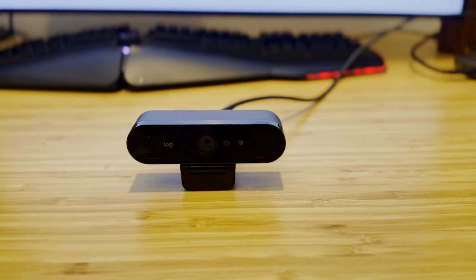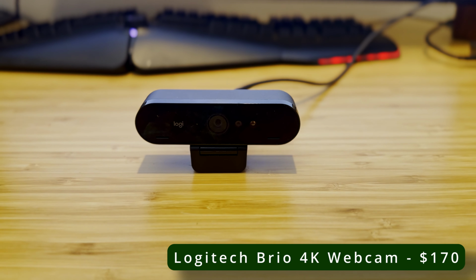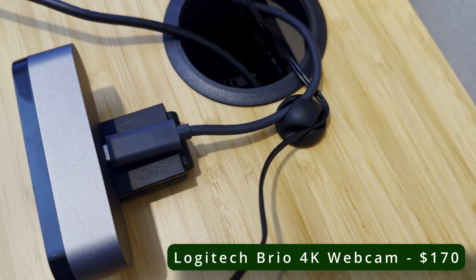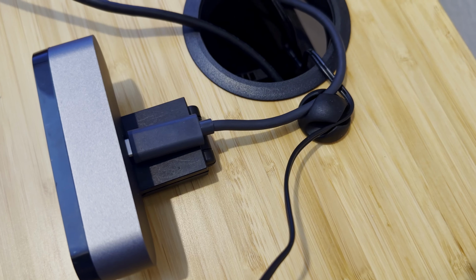For my webcam, I use the Logitech Brio 4K, and I think that this pretty much just gets the job done. I never have any camera issues, so I think it's a pretty good webcam.